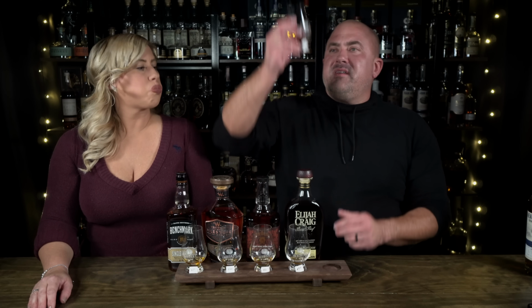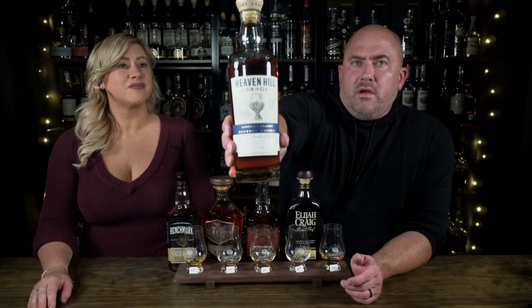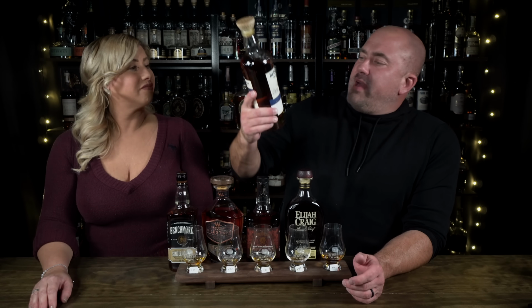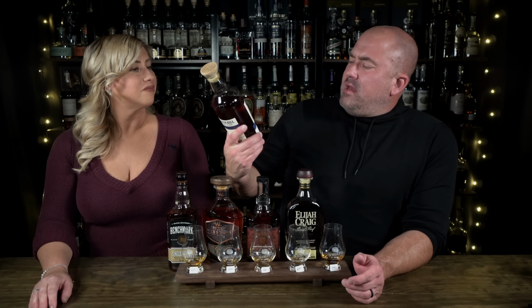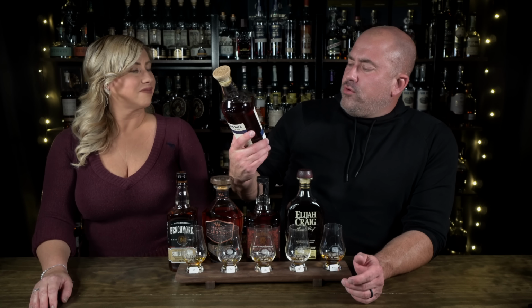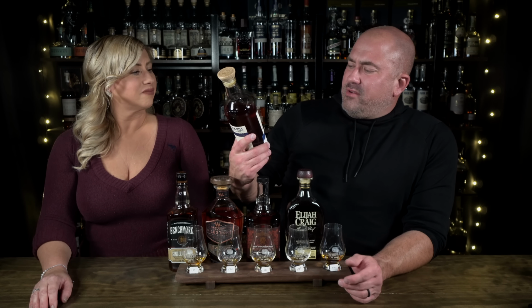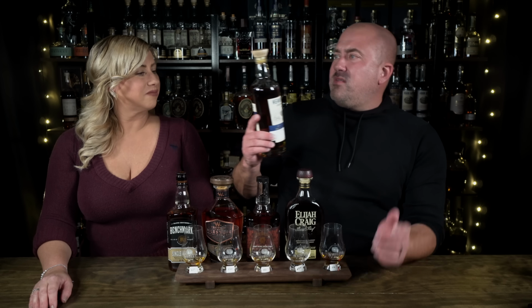Last one up tonight. This is the Heaven Hill grain to glass bourbon. Here you go, there's your little picture. You can look at it. This is coming in at 107 proof. This is the special grain to glass thing they did, and these are $100.